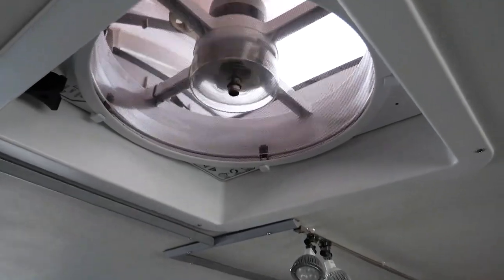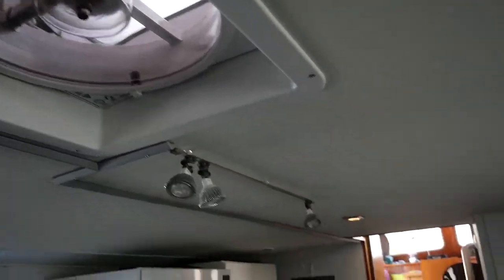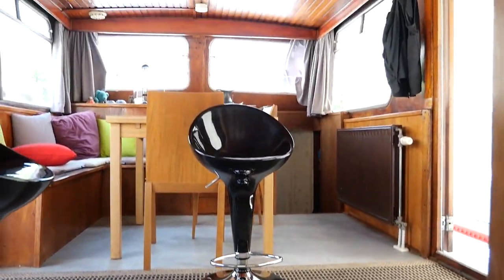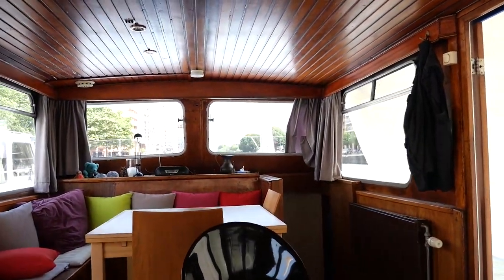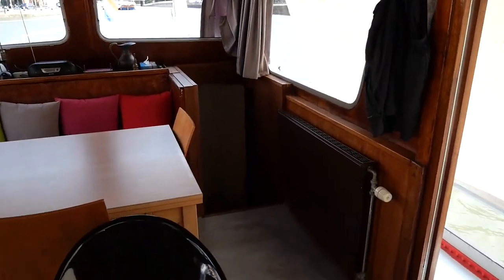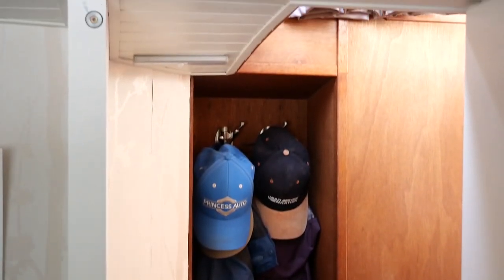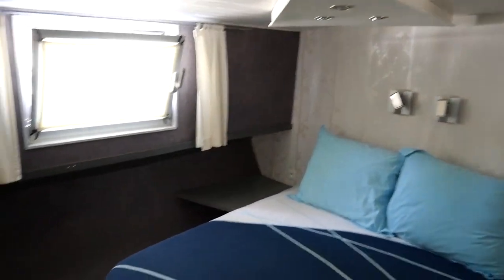The electric fan integrated into the ceiling with adjustable power, combined with the external cover, cools the boat naturally and efficiently. Here we have a clever coat and jacket hanging area.